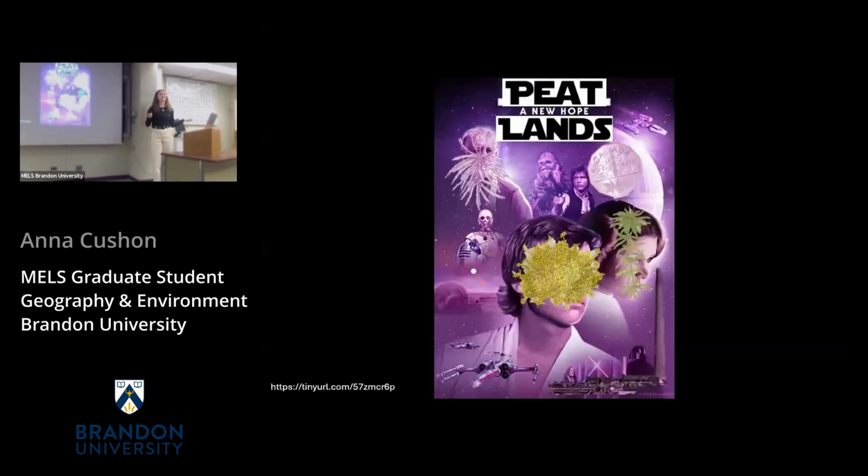And so our hope is that peatlands in Sudbury can be used as an example for restoration, not only in Sudbury, but around the world, and can help our fight against climate change, bringing a new hope for peatlands.